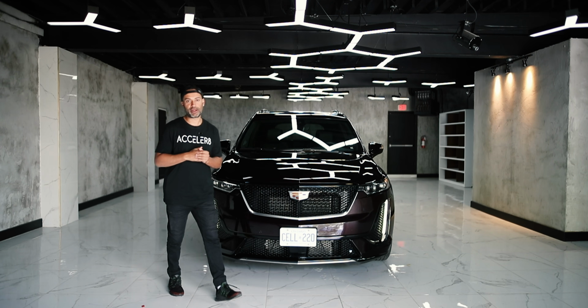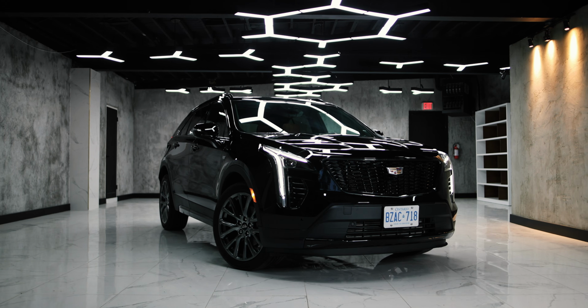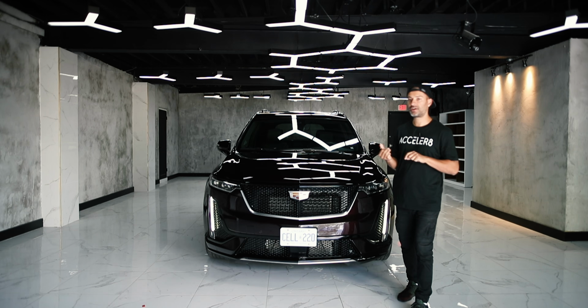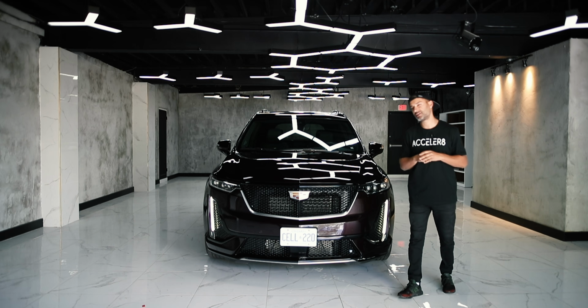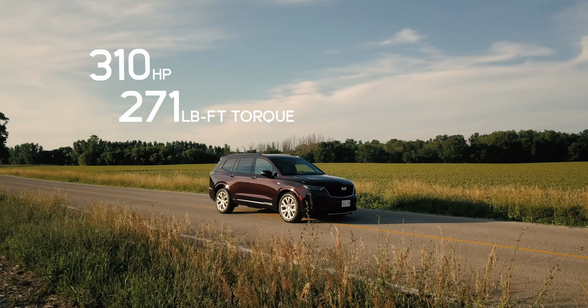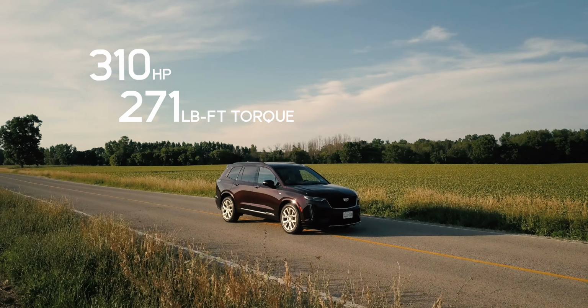So this is the fourth GM product I've reviewed. I've reviewed the XT4, the Blazer, and the Acadia. Now the Acadia and the Blazer share this engine, which is the 3-liter V6 that produces about 310 horsepower and 271 foot-pounds of torque. And the XT4 is the only one that does not have that engine.